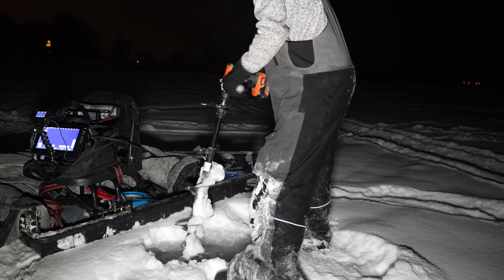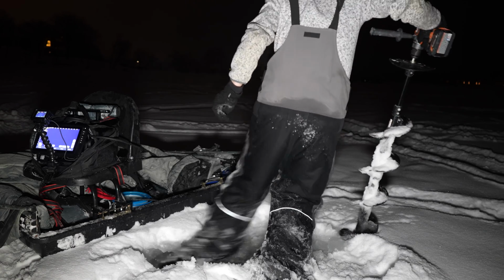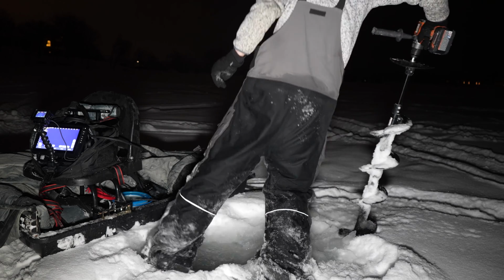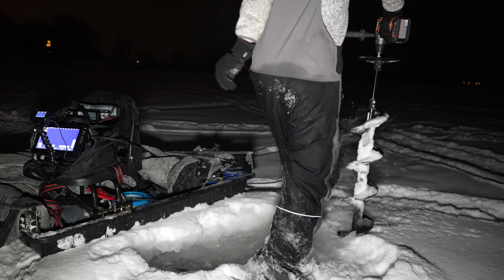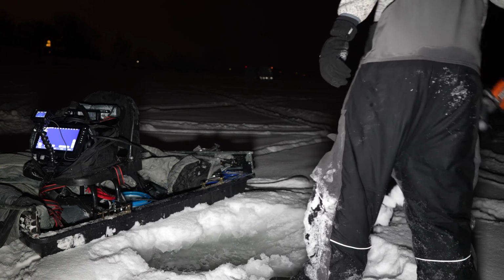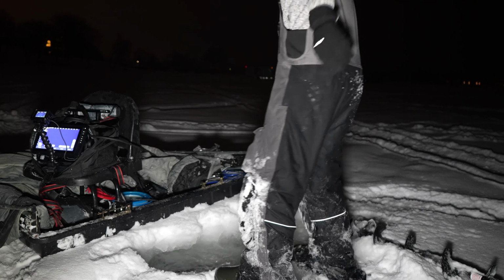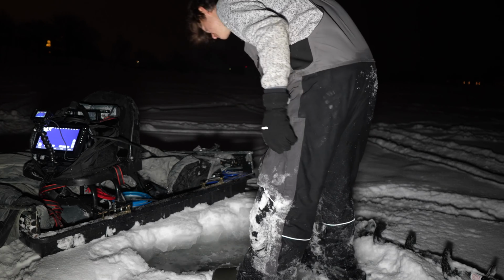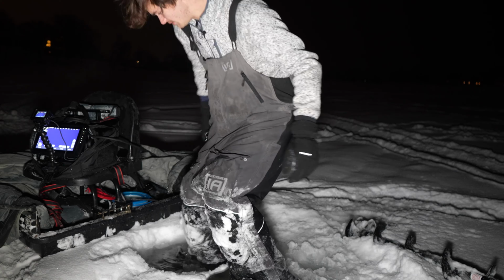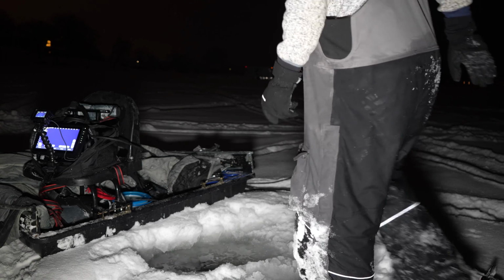There's no way I just happened to. There is a hole in the ice right here, but it's not from an auger. I gotta be careful here. I don't know how thick this is. I mean, it's kind of circle-ish. Maybe somebody drilled. It doesn't go all the way through, but there's gotta be something here creating that. It doesn't go straight through, but it's pretty deep.